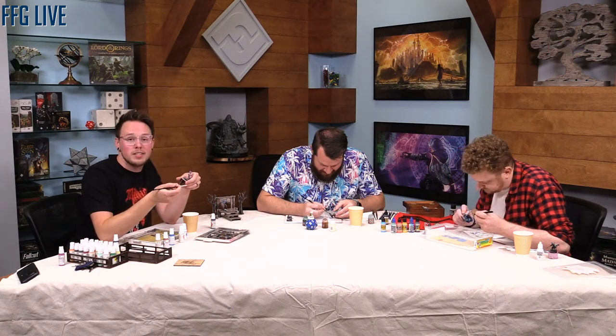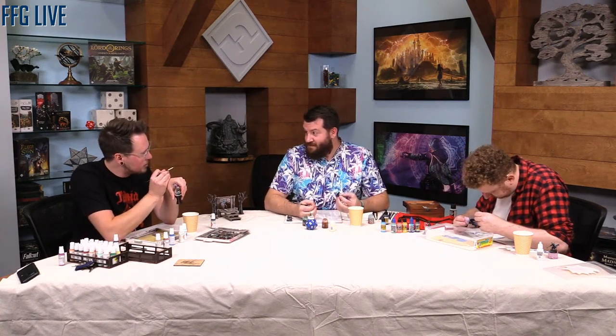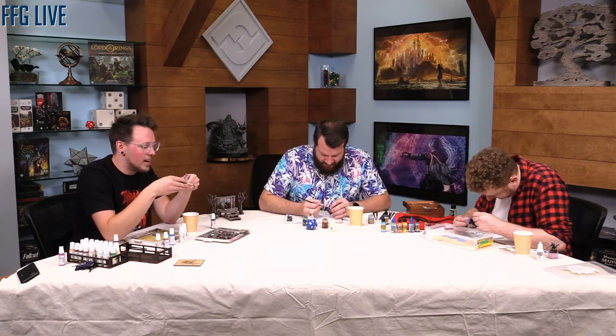The other thing is that accuracy matters a lot while painting minis because they're small. And being able to do this just sharpens that brush every single time. And it does it instantaneously.